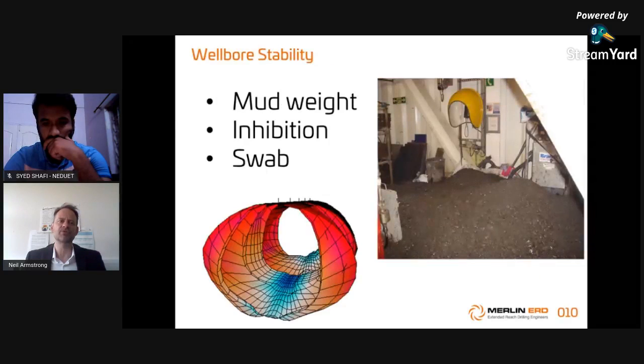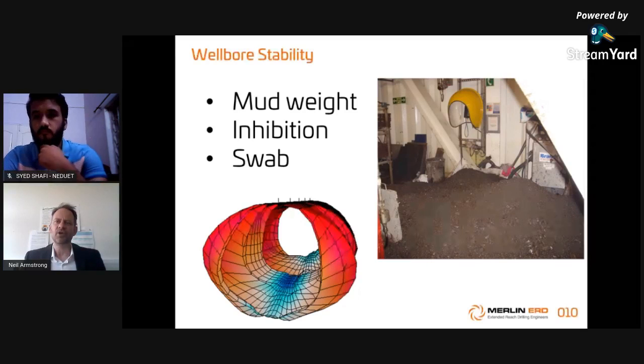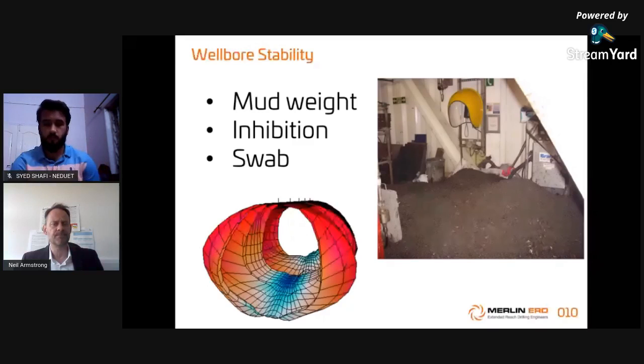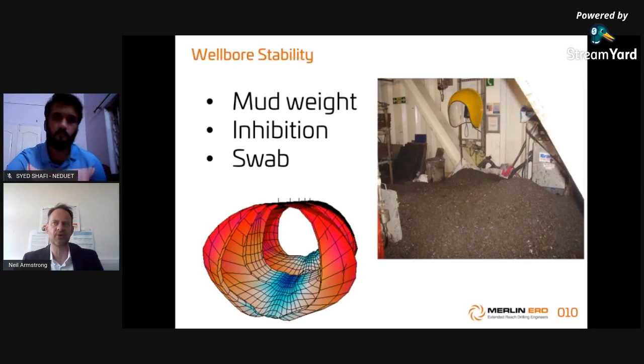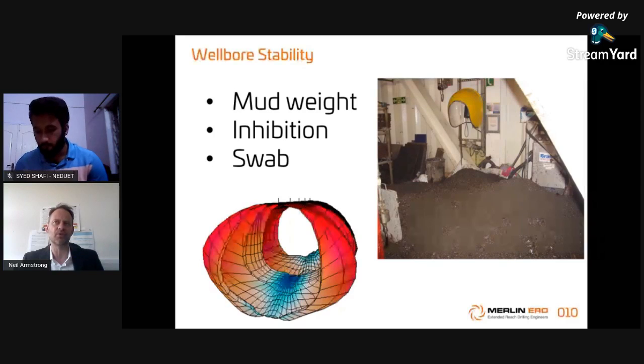So, wellbore stability. We see a lot of wellbore stability problems. Often operators come thinking they've got a hole cleaning problem, but in reality they've got a wellbore stability problem. They think they're trying to clean 16-inch hole, but they've actually got 26-inch hole down there, and their flow rates are totally inadequate for cleaning that enlarged hole. So the key mitigator is running an adequate mud weight for wellbore stability.